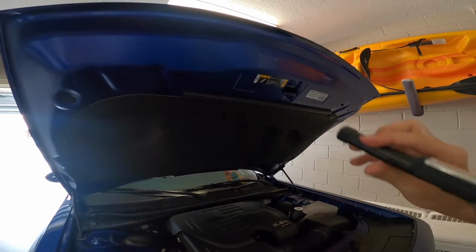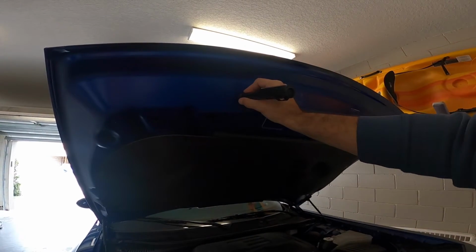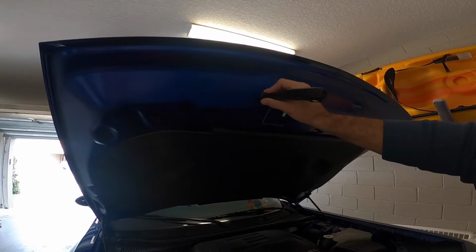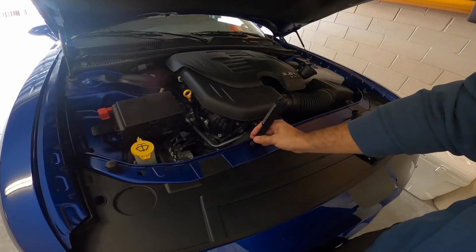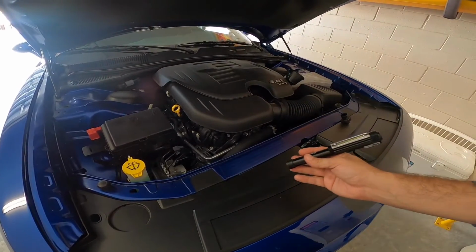Another thing I found that's interesting on the Challenger that you might not know is that the hood is actually made of aluminum. As you can see, the magnet doesn't stick on the hood. It's an aluminum hood, probably for cutting weight, but you can see the chassis is actually made of steel. So just another interesting quirk.